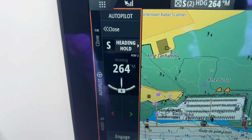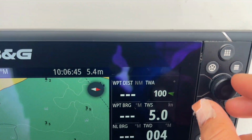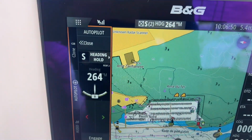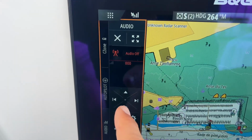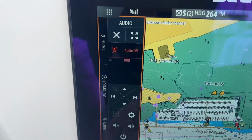And so one app is the autopilot, and the autopilot's just great. Then you can just use the knob here on the chart plotter as your wheel. If you want to rock out your tunes, there's this. I didn't really want it done, but the factory did it for me. They networked it to the Fusion, and I actually like it a lot.